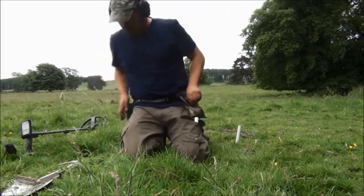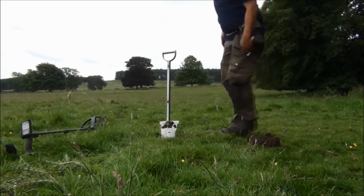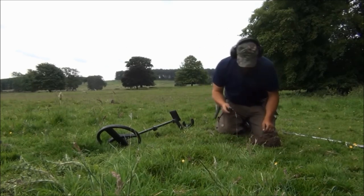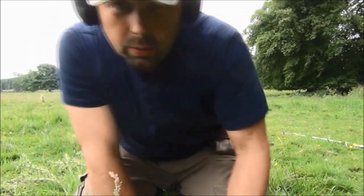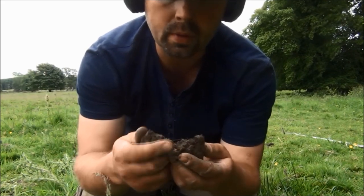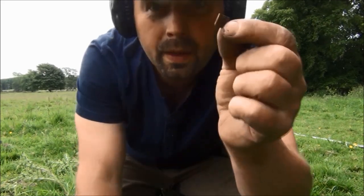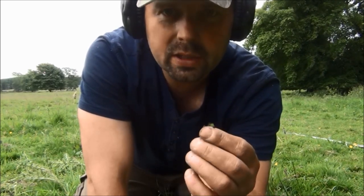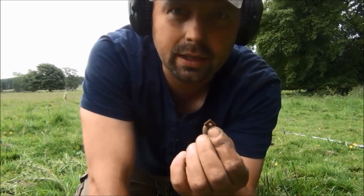Modern penny. I think this is one of the ones that was tricky with the Deus. It doesn't like this signal at all. Well, the Deus didn't really like that at all. The Etrac gave a good reading on that one. And it looks like we've got a coin ball. Probably a modern half pence. Nah, tiny little nut. Now the Etrac picked that one up better, which I was surprised at, because I always tell people that I tend to get a lot more smaller targets with the Deus. Don't know why it didn't like that.